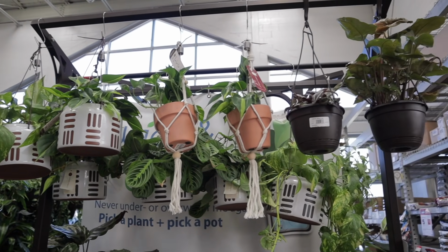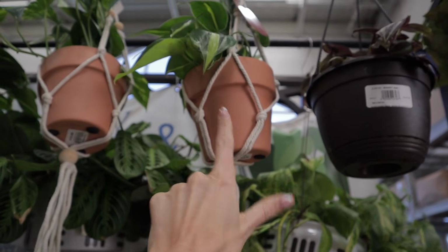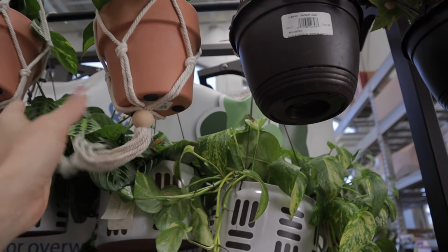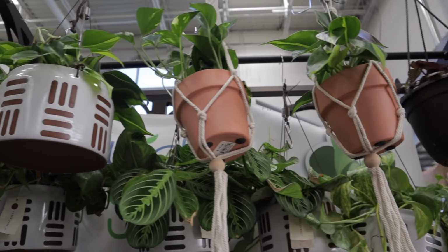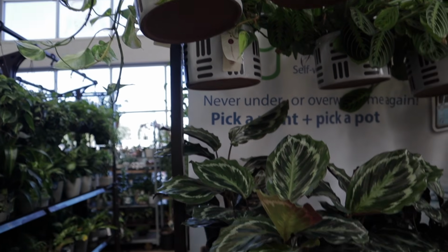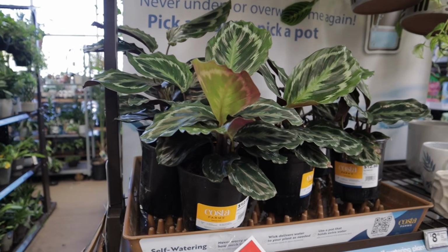Ooh, they have some beautiful hanging pots here. Hanging baskets. I think this one's really cute with just the traditional terracotta with the cute little macrame. And this one is $16.99. It comes with the philodendron Brazil. And then over here there are some beautiful pothos. Calathea here, $12.98. That's a good price on a beautiful calathea.